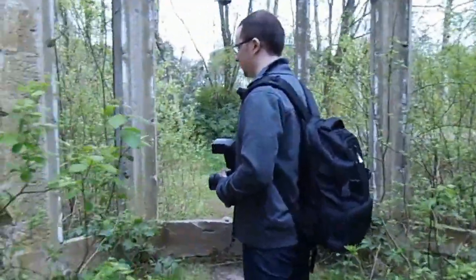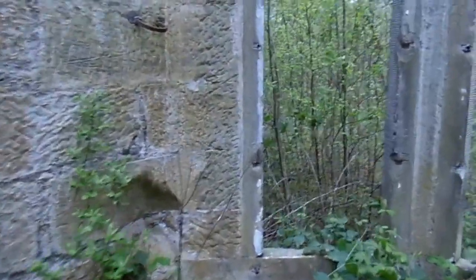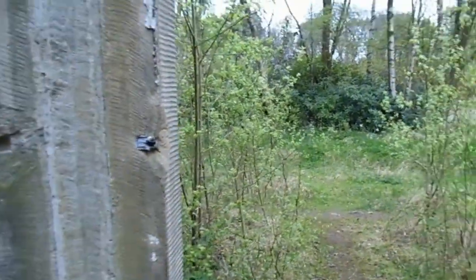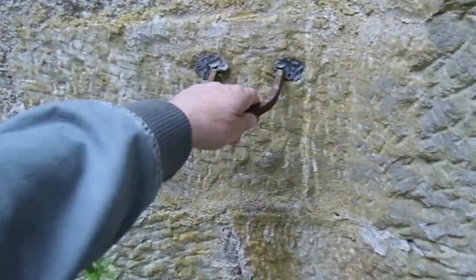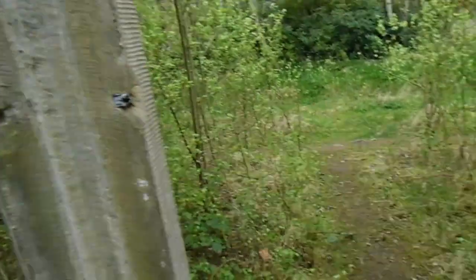How old is this house? Like a few hundred years old, I think. I need to do some more research on it. That would have been where curtains hung. Yep. You can stand here drinking your morning tea.